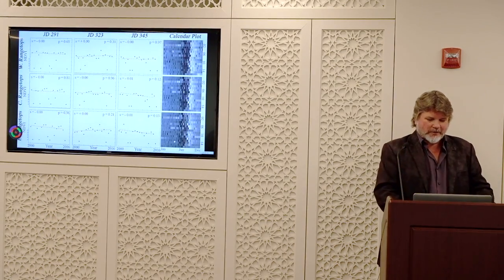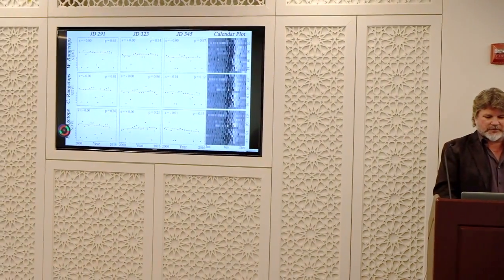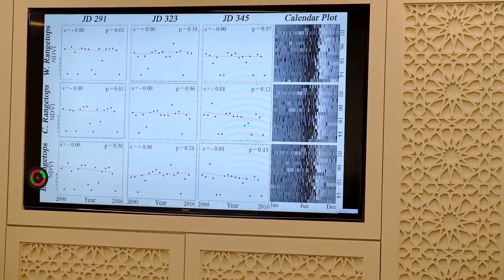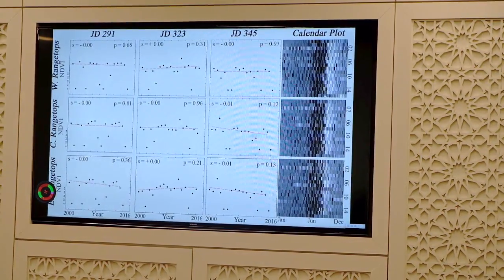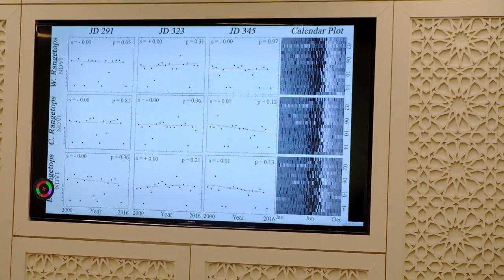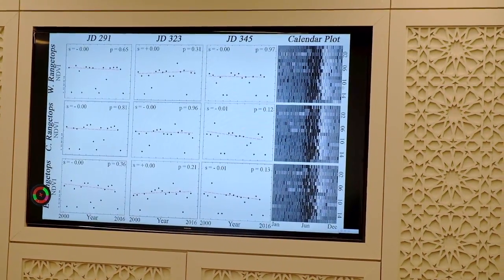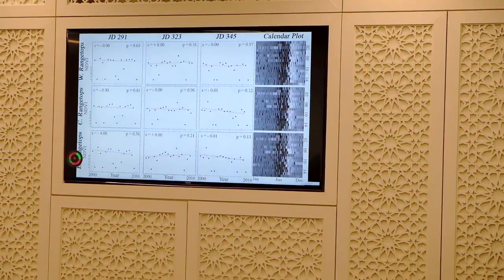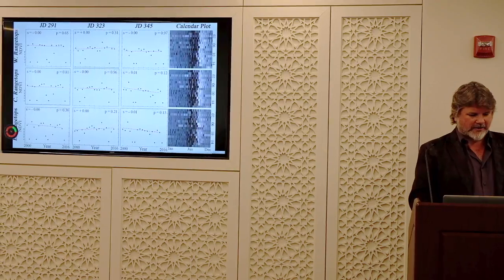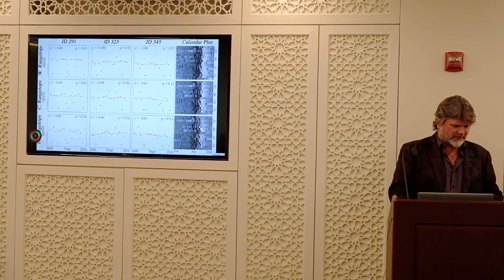Here they are. What you're looking at here on the right column first is a gray shaded image. This is what we call a calendar plot, and it goes through the course of the year from January through December, left to right, horizontally, and goes by year from 2000 to 2016 from top to bottom. And so what you see here, for every day of those 16 years, the shade of the gray indicates how green a particular area was. These are averages over a patch of pixels.